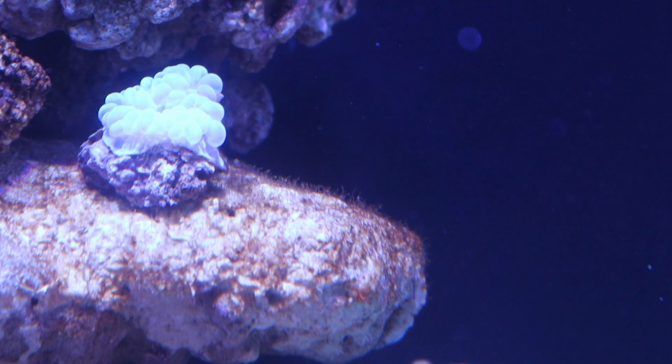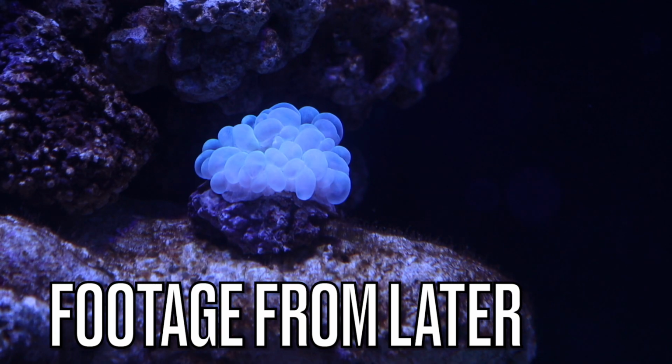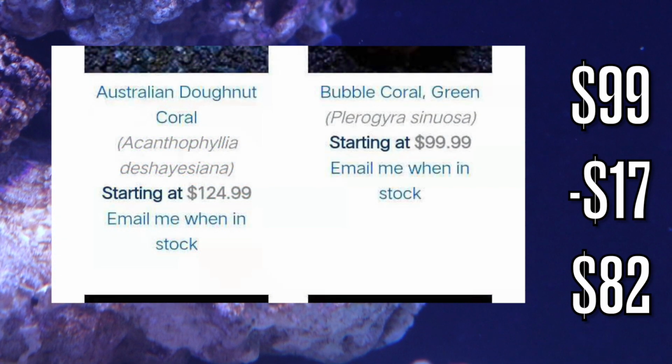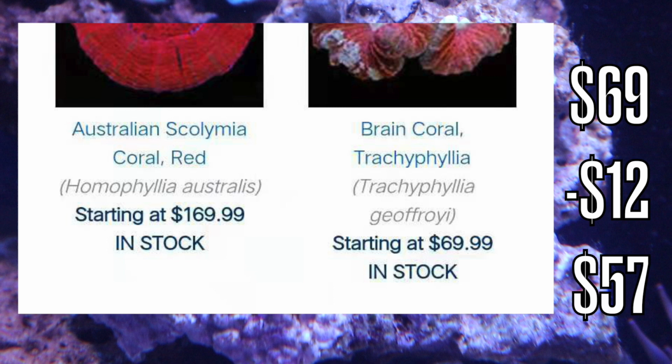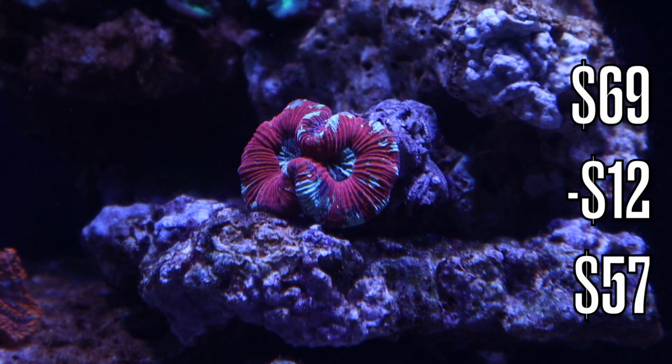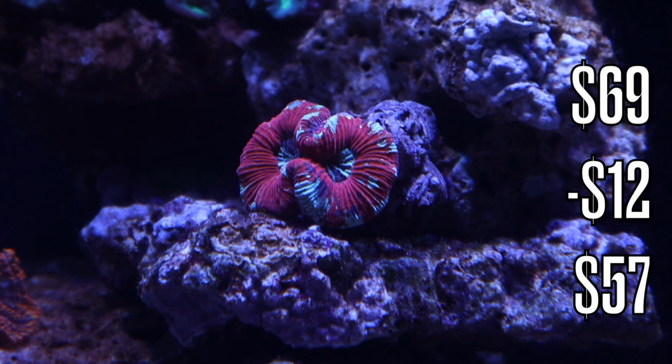Okay, and the bubble coral is starting to open up now too. I have the flow turned off on my tank to give the carpet anemone some time to settle in. All the corals are not completely happy yet with their new home, but I wanted to go ahead and finish up the video. So this bubble anemone on Live Aquaria goes for $99. I got this bad boy on Taobao for $17 US. That's an $82 saving. And finally, this brain coral on Live Aquaria, they go for $69. I got this guy for 12 bucks. That is a $57 saving.